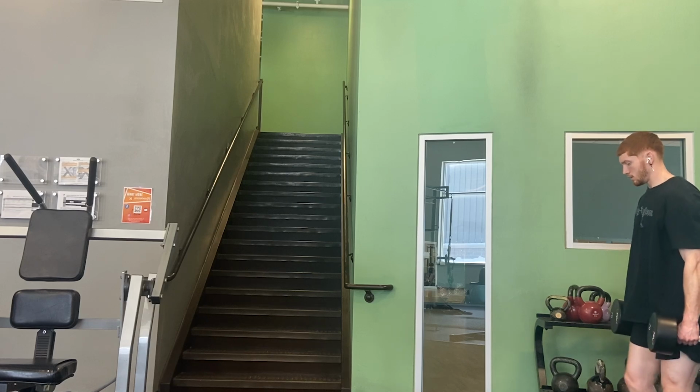And once we get our main challenging movement out of the way, we can move to different exercises, one of which would be single leg movements. These are important to add in so we can prevent any strength or muscle imbalances.